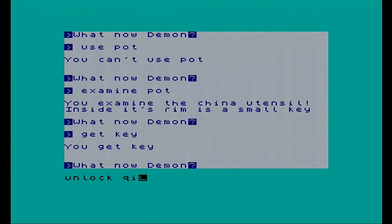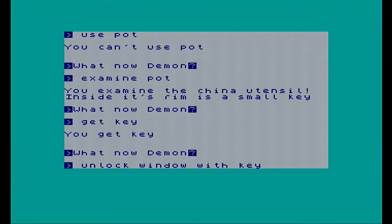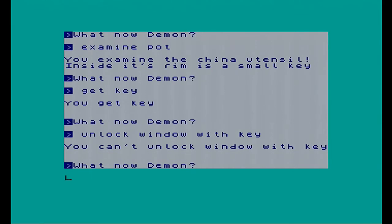I can't type. Window with key. Because I'm going to assume she's outside the door. So if we open the window, we can maybe climb out the window. Bed sheets next. Bed sheets. Examine the bed. We need bed sheets to make a way out. You cannot unlock the thing.